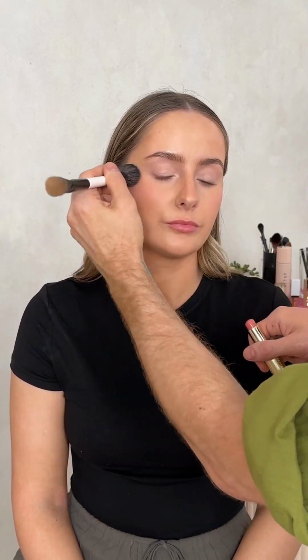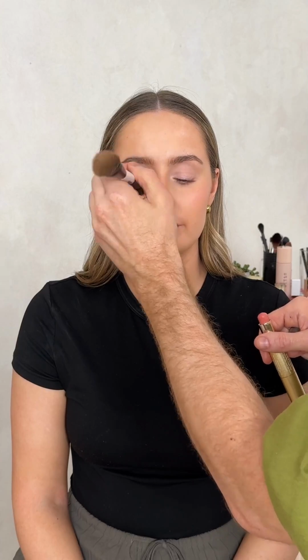So this is going to elongate the face, it's going to slim the face, it's going to be more youthful. I also love to take a little bit of it and just pop it right on the nose, and it looks like you were just out in the sun for 30 minutes and you have that perfect sun-kissed look. This is such a great product just to throw in your makeup bag when you're going on holiday or for a girls' night out.